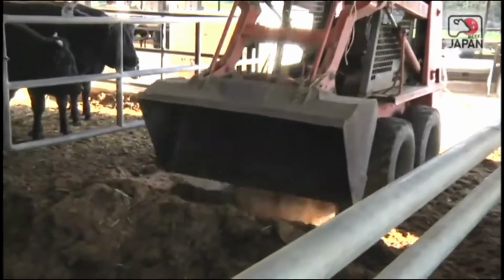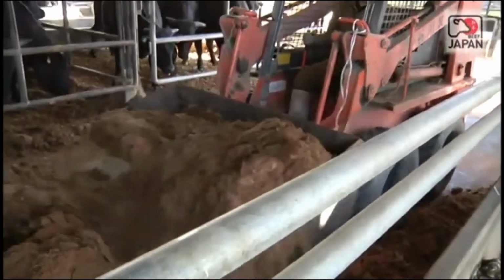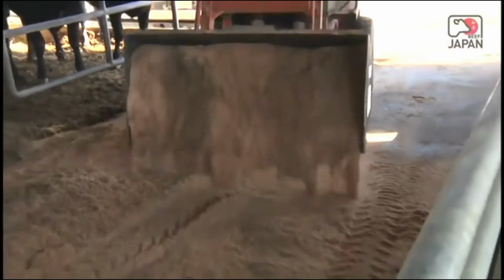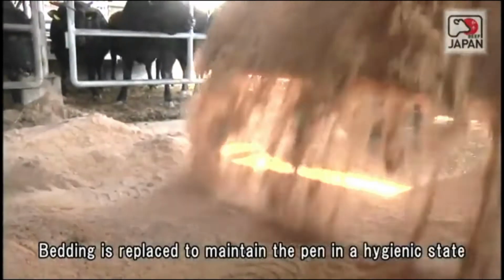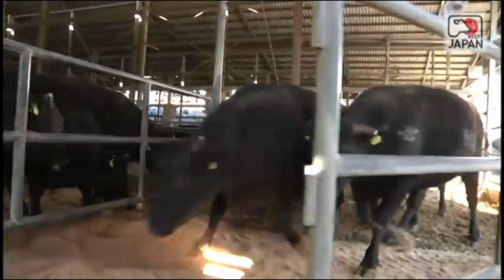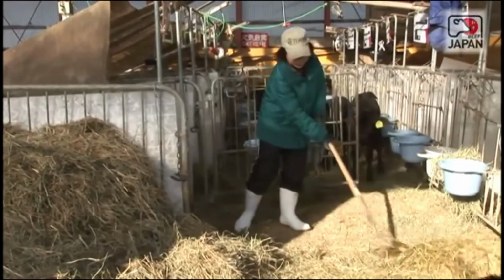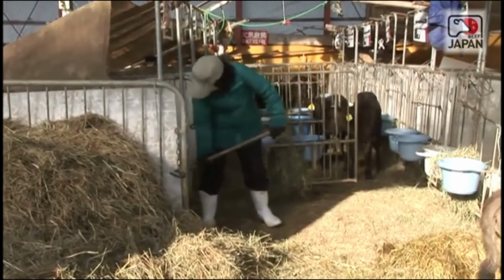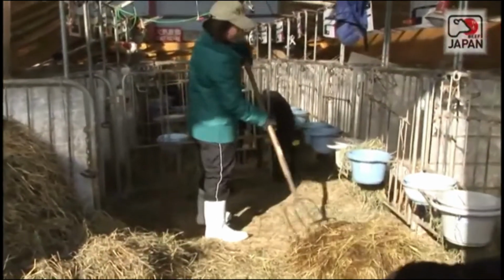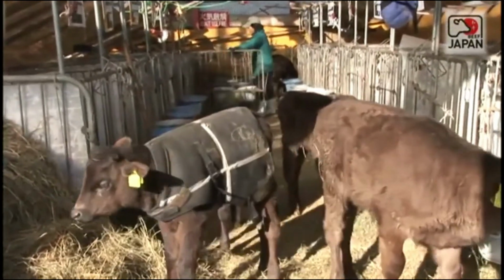Here, the bedding is being replaced. Even cattle don't like to sleep on a dirty floor. The bedding is replaced regularly to maintain the pen in a hygienic state. When cattle become highly stressed, they fall ill or the quality and color of their meat deteriorate, both of which are important factors in determining the characteristics of the meat. Farmers therefore exercise ample care to ensure their cattle are comfortable while raising them.